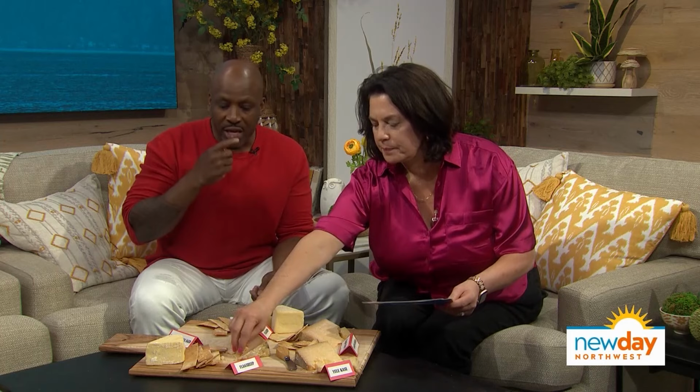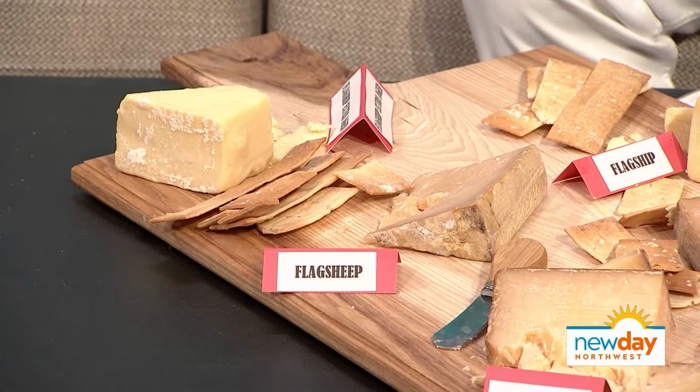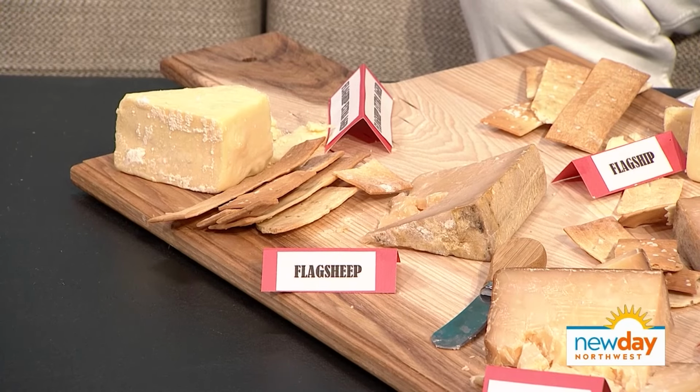Flagship is the next one. Yeah, this one is kind of like their Flagship, except it's made with sheep milk. Okay. So, yeah. Have you ever had sheep milk before? I've never ever had sheep milk. Okay, I want to get this last one.